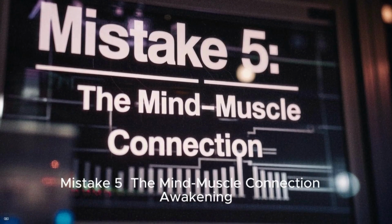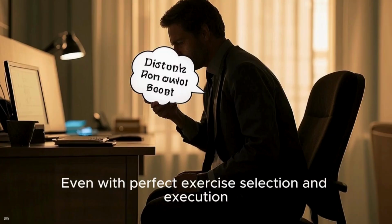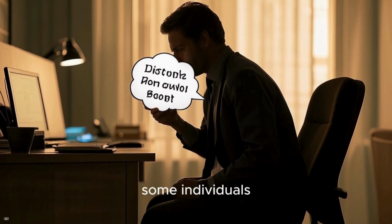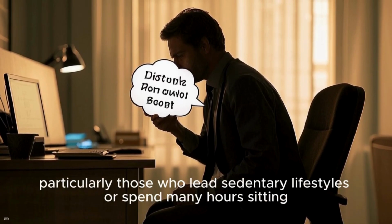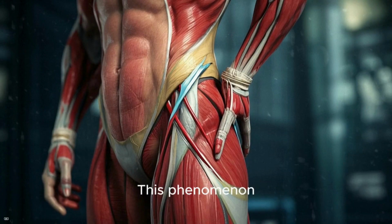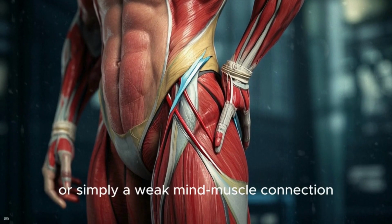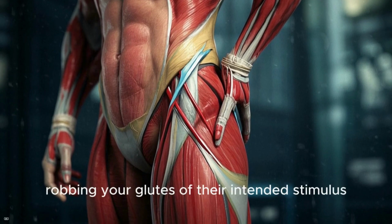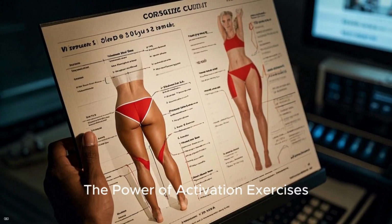Mistake 5. The mind-muscle connection, awakening dormant glutes, even with perfect exercise selection and execution. Some individuals, particularly those who lead sedentary lifestyles or spend many hours sitting, struggle with effectively feeling their glutes working. This phenomenon, often termed gluteal amnesia, or simply a weak mind-muscle connection, means other muscles compensate, robbing your glutes of their intended stimulus. The power of activation exercises.